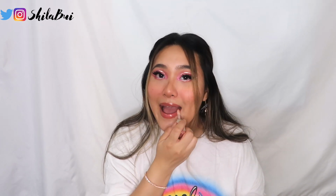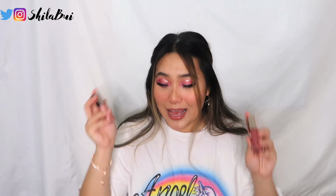Any shade in the Fenty glosses I love. They just give your lips so much volume, so glossy. I'm gonna put some on right now for you guys. This is in the shade Sweet Mouth, and it's kind of just a clear cotton candy pink. It just makes your lips so full and so glossy. I truly love the Fenty glosses. They're one of my favorites from high-end. I haven't found anything from the drugstore that's as comparable to the Fenty glosses.